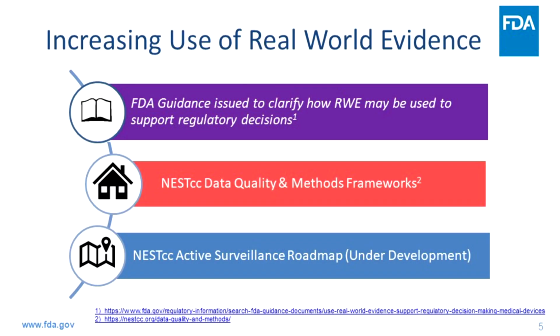Future work can provide more clarity around how to assess or characterize the potential fit for purpose of different data sources to specific questions. Further, a roadmap covering how the active surveillance capabilities will be established and tools to be leveraged is currently under development and will be issued for public comment.